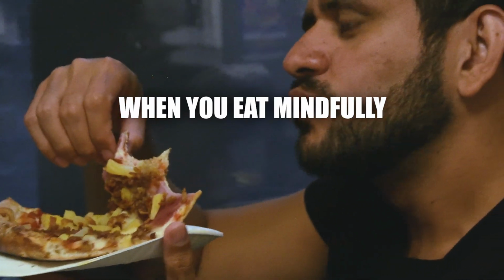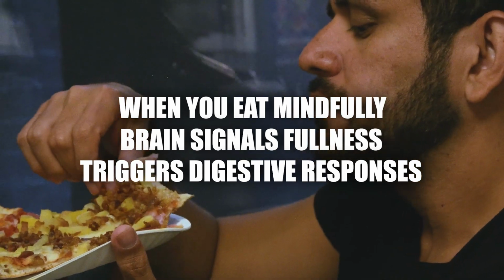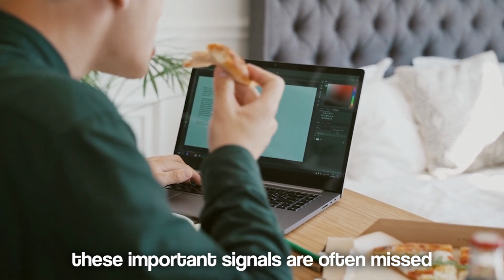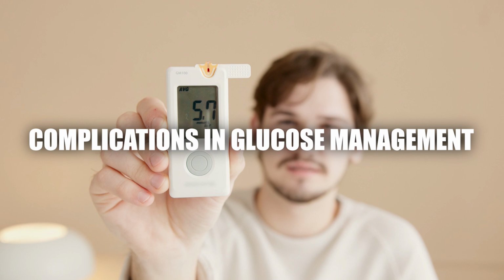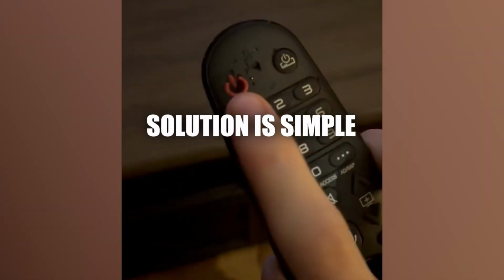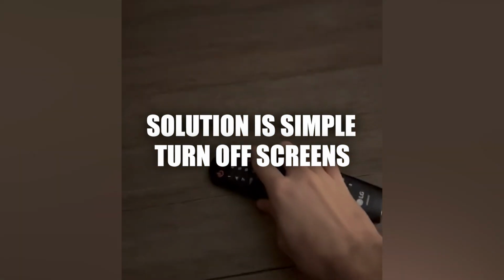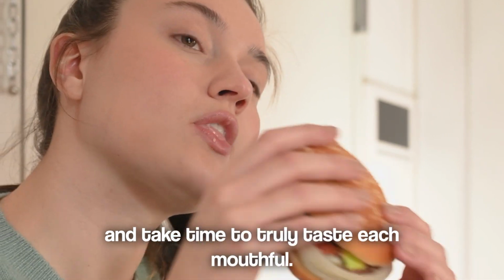When you eat mindfully, your brain properly signals fullness and triggers appropriate digestive responses. However, when you're distracted, these important signals are often missed or delayed, leading to overeating and complications in blood sugar management. The solution is simple but powerful. Turn off screens during dinner and practice mindful eating by focusing on your food. Try putting your fork down between bites and take time to truly taste each mouthful. This slows down your eating pace and allows your digestive processes to work more effectively.